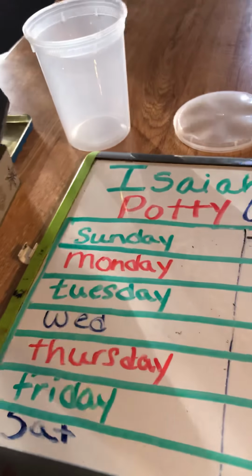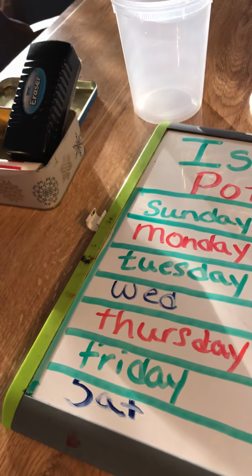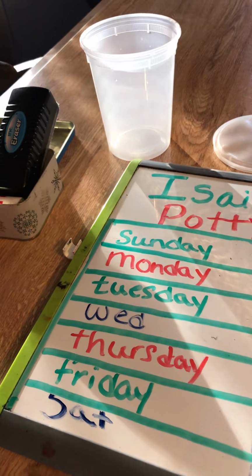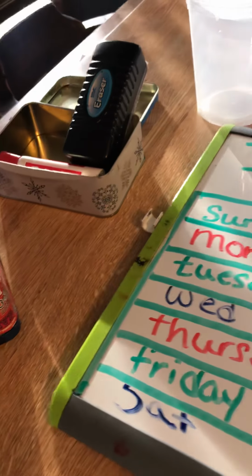And we're just doing this on a whim because we're trying to get Isaiah potty trained. And I'm just using items from around the house. Now, he got the potty chair, I think, for Christmas. And he's used it a few times here and there. But we're trying to get him on a routine.